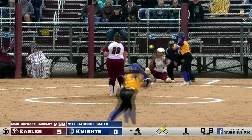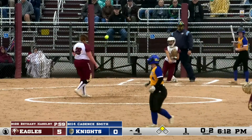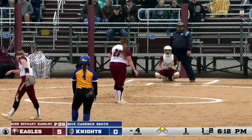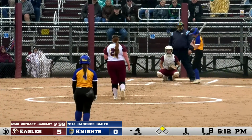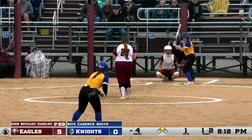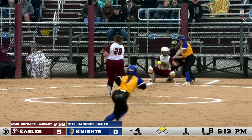And the pitch, count 1-2, as that pitch was just a little high and a little outside. With count 1-2, 2 outs on the board. Runner on second base. Bethany Hazelby still looking for a strike here.